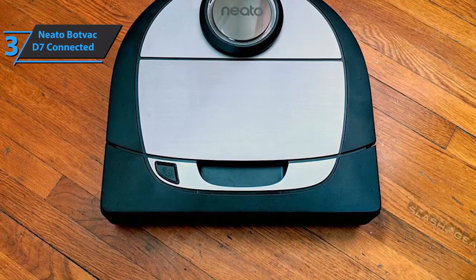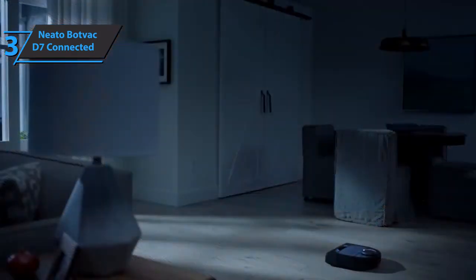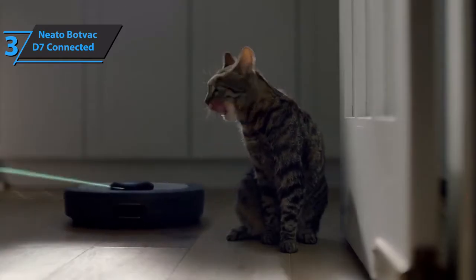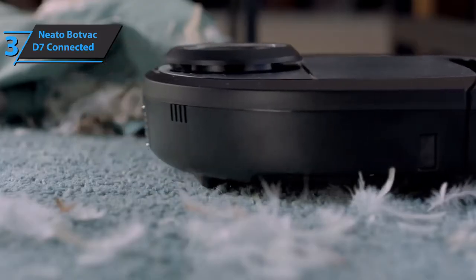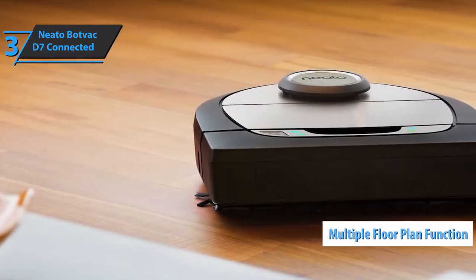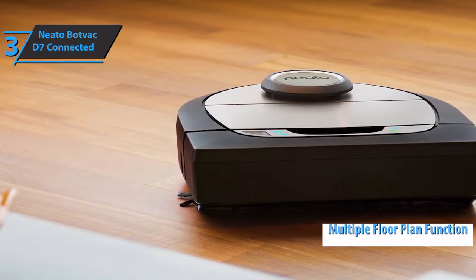The D7 allows you to target specific areas in your home more often. For example, you can create a dining area and send the robot to take care of all those crumbs that fall to the floor. With the multiple floor plan function, Botvac D7 can store up to 3 different floor plans.